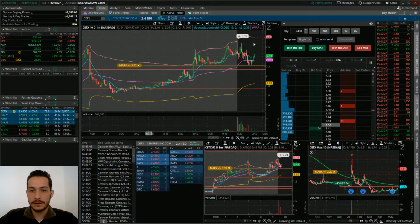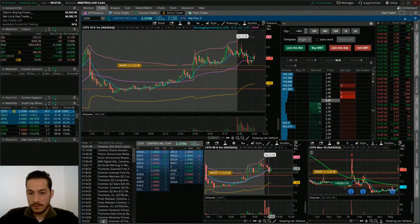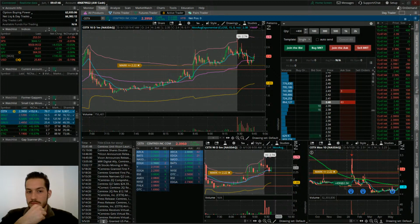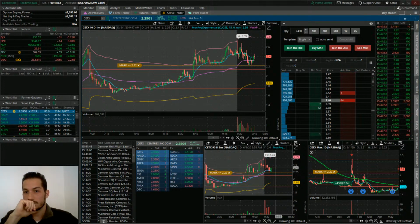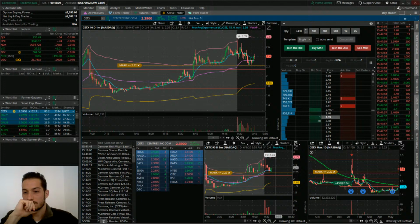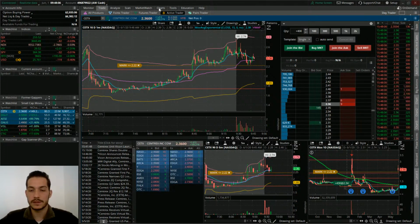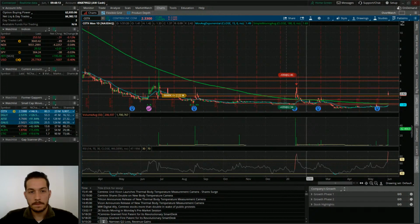CETX could be doing a nice little 5-minute breakout here. At first, I didn't really think this was a 5-minute breakout. Remember, CETX also does not tend to hold its highs very well. Check out the daily chart, always a good indicator, especially in the recent breakouts here. A lot failed in the last few months. Probably because there's a lot of bag holders on these.